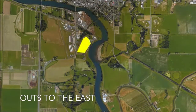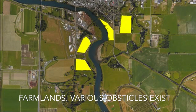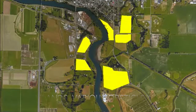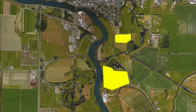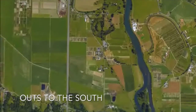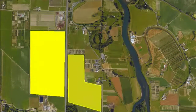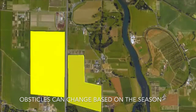Outs to the east. Various farmlands and obstacles exist in this area. Outs to the south. Keep in mind the obstacles can change based on the time of the season.